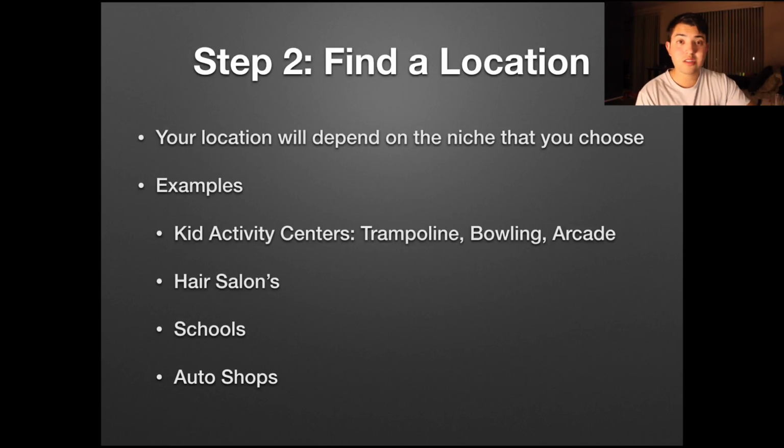Another one would be schools. When I was at university, this is something I thought about. I always saw vending machines there. Maybe not those kid ones, but more of those electronic ones. Maybe potentially in elementary schools. I don't really know how that works, but schools could be a very profitable place to do it.